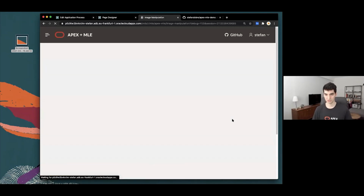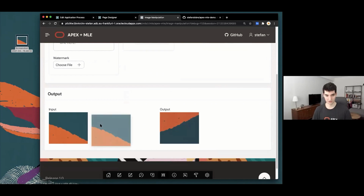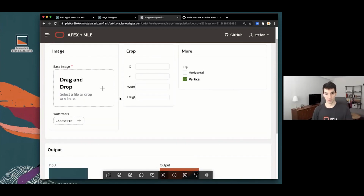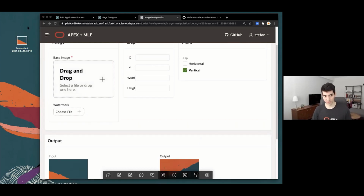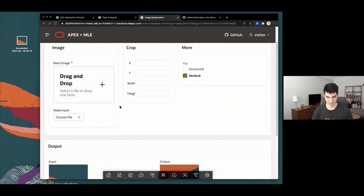That will take a bit. And our image was manipulated in JavaScript inside of the database fairly quickly, which is nice. Of course, people don't just want to flip images. You probably want to resize them or compress them or apply a watermark. And this library and all of the other libraries can do all of this stuff. But for demo purposes, let's just try to apply a watermark. I'm just going to apply this little bit of text.